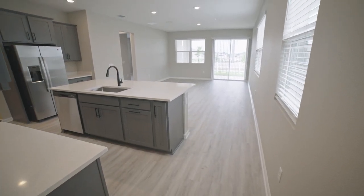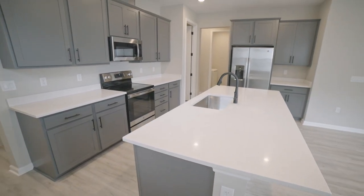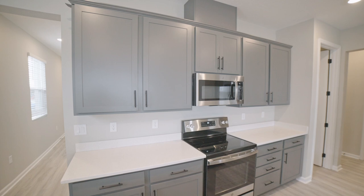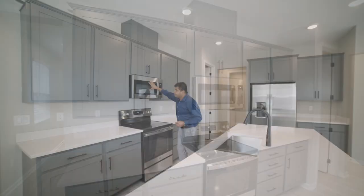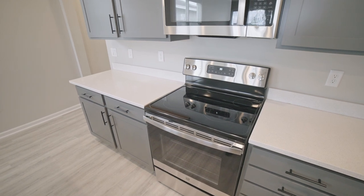This is the standard feature in terms of the island of the kitchen. The upgrade is in regards to the crown molding and the color of the cabinets. Now you do get GE appliances, so you do get a GE range hood. You also get the GE microwave.